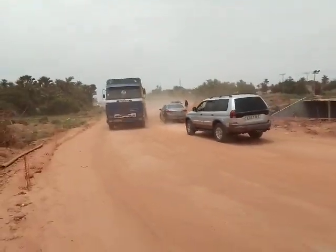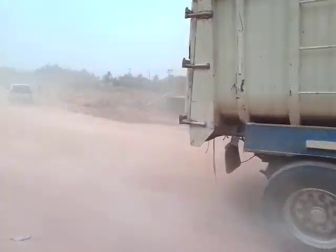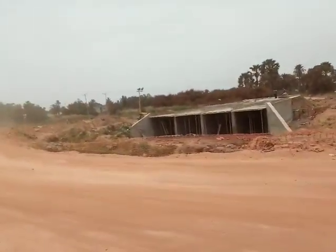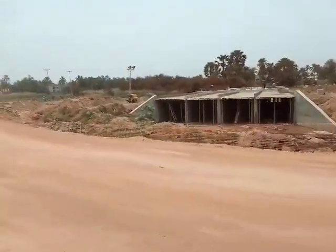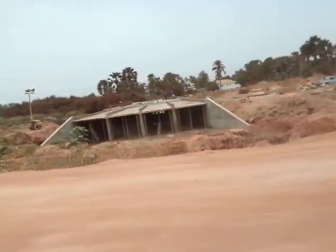Oh, that truck is driving fast, guys. Let's move out the way. Guys, see how dusty it is. This is how people are breathing in, day in, day out, before this road works completed, you know.